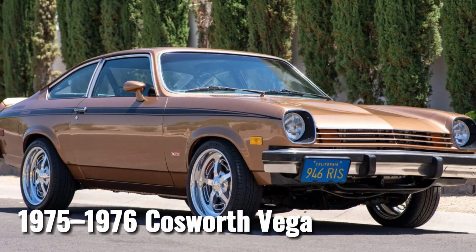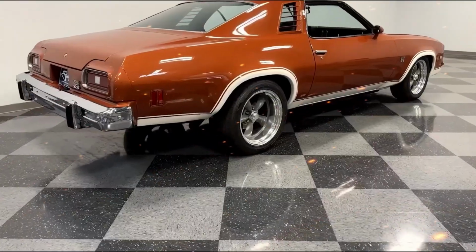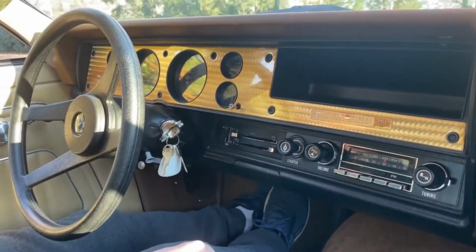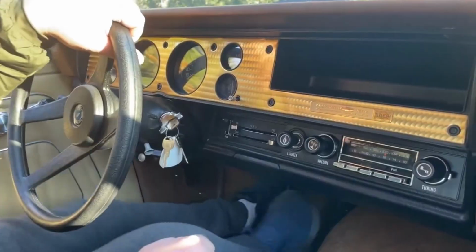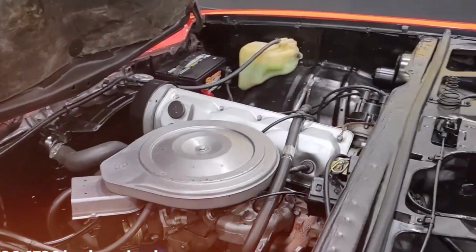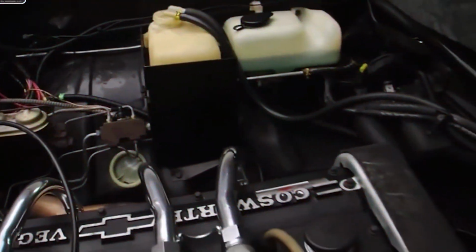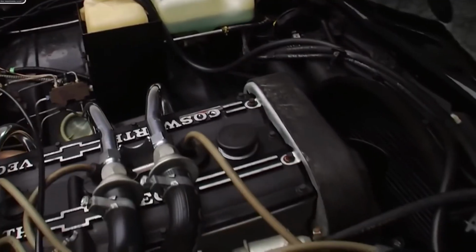1975-76 Cosworth Vega. Those who have enough years to remember the Chevy Vega might recall a common phrase used by Vega owners at the full-service gas stations back then: inspect the fuel and replenish the oil. If you couldn't tell from that phrase, early damage to the rings and subsequent oil leakage were just the initial issues facing the basic Vega model.